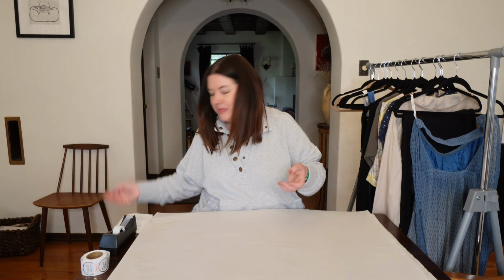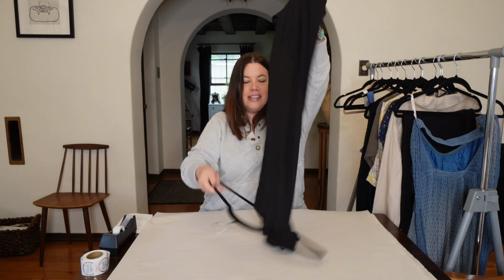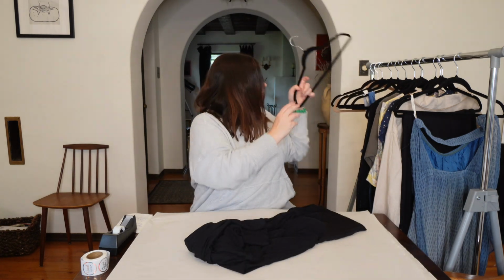So, so cute. Next up, now this was kind of a sleeper hit. This is a pretty little maxi skirt that I got, and it's from Joe's Jeans.